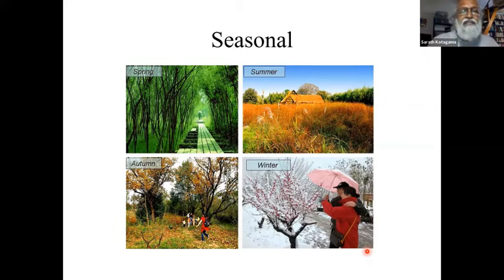We have different seasons, the spring, summer, winter, autumn, and we know that the spring is nice and good and the winter is bad. Some of us have had the experience.